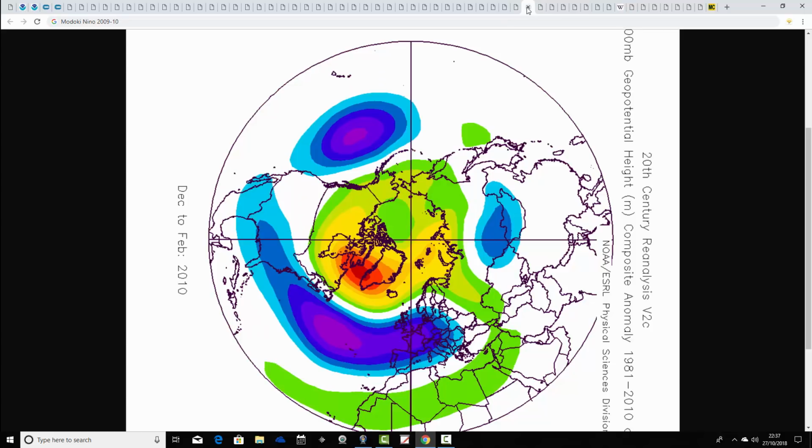And then finally, the last time we had a Modoki El Niño was in 2009-2010, with the blocking signal around Greenland, and of course we have the below average heights to our south, very reminiscent of those early 1940s winters, particularly 39-40, I suppose. But we finish up, the last Modoki El Niño was a cold winter in 2009-2010.